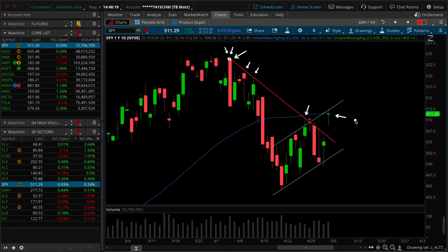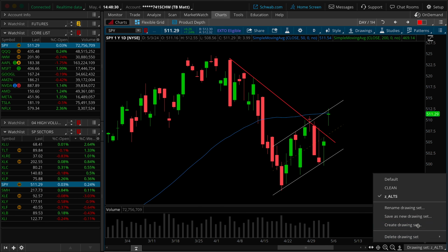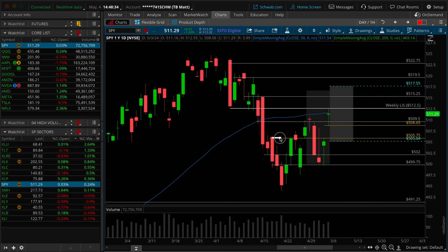Is it reasonable that we see a daily pullback with the small upper wick rejecting the daily 50 SMA, rejecting the upper bound of the counter trend channel here? I think the answer is absolutely. And once again, if we just go back on over to the regular drawing set, I think the opportunity for a gap fill reversal higher low is really what the buyers want to hold on to here.